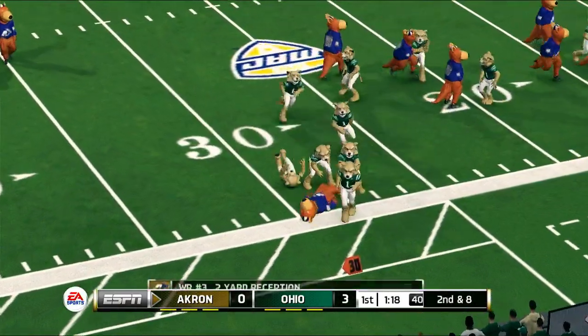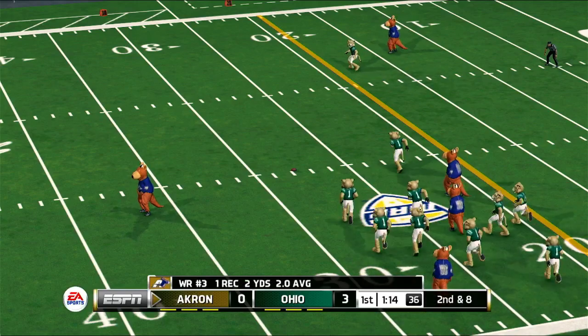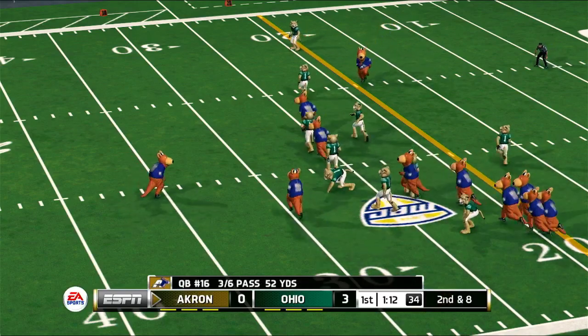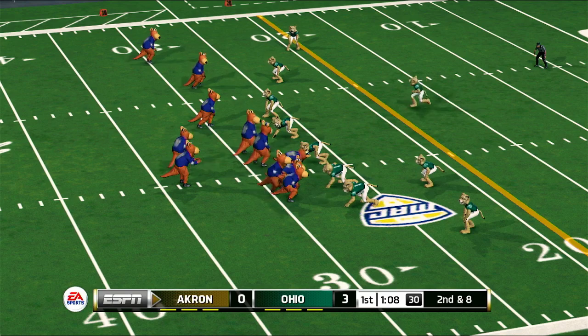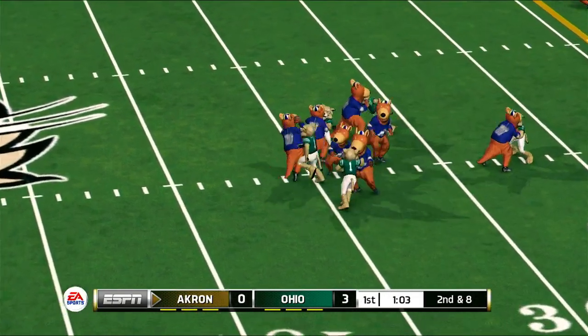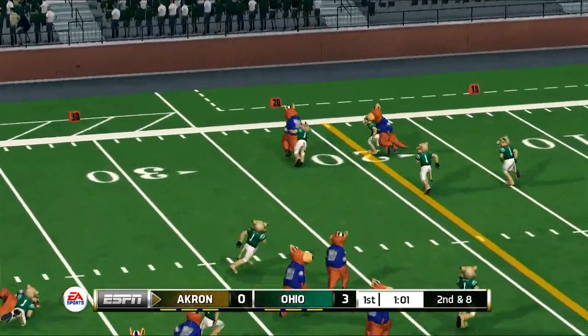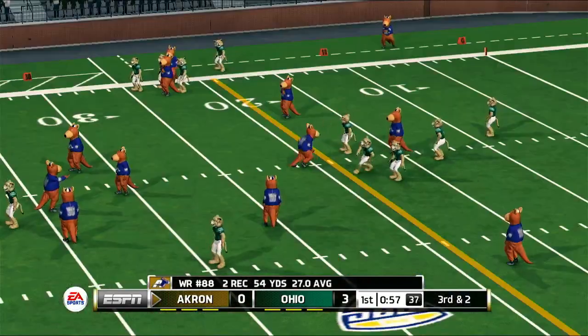Quick throw. That makes it 2nd and 8. Got hit and still completed it. And he's tackled at the 21. That's a game 7.